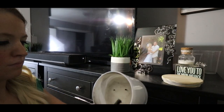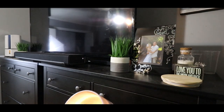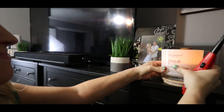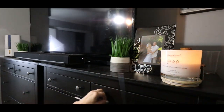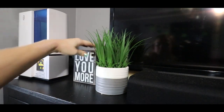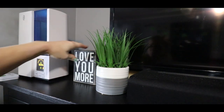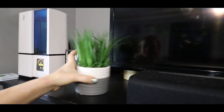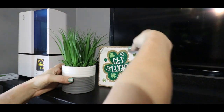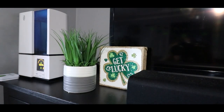I'm gonna light a candle to make it smell really inviting and amazing. I thought this sign was so funny. It says, "Get lucky."